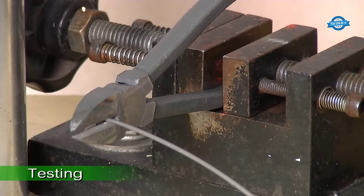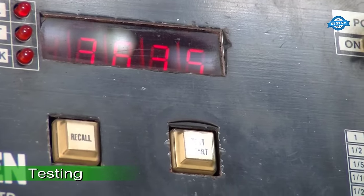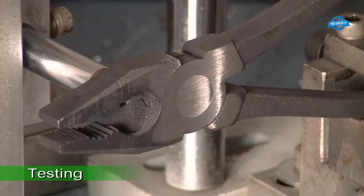Testing. The entire batch of finished pliers undergoes sample inspection by Jonesway professional quality control engineers.